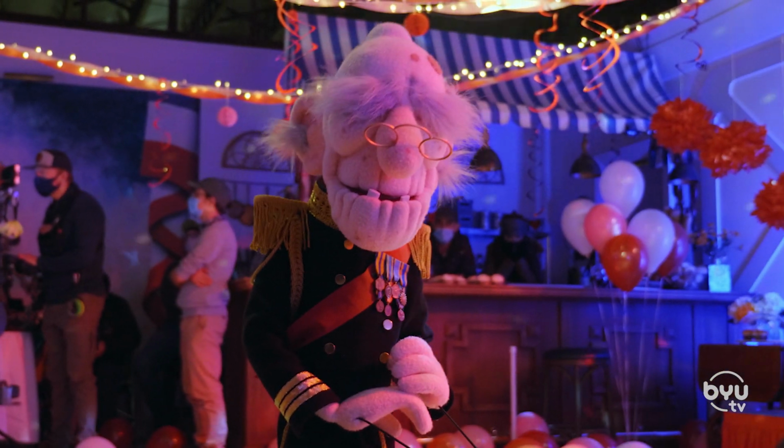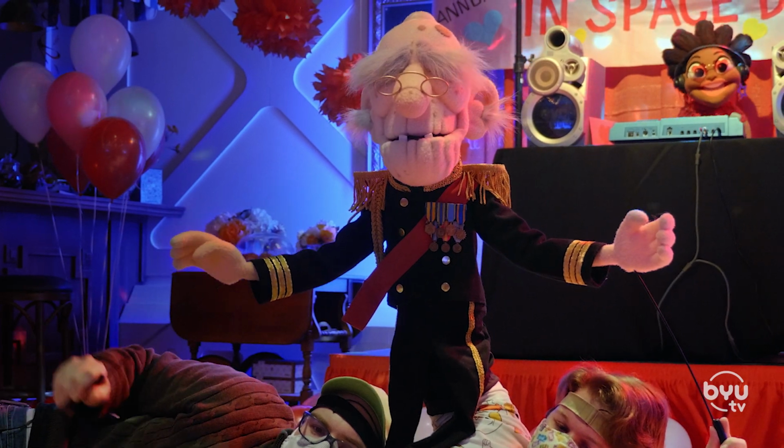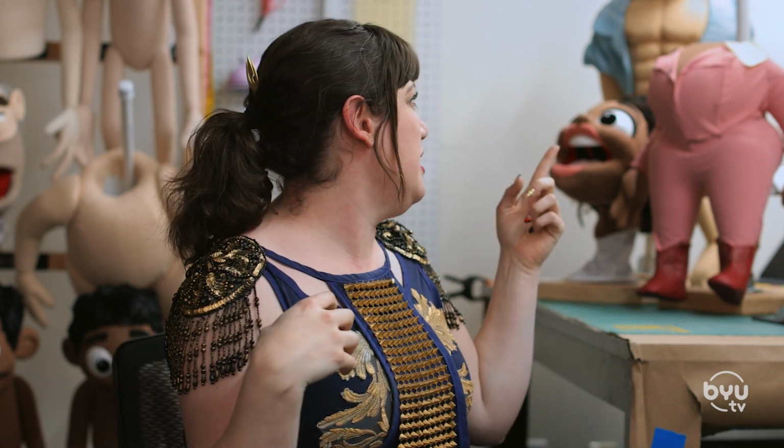I'm most proud of Harold's military look right now. I really, really enjoyed that. I've always wanted to do a Prince Charming costume, and I definitely got to do that with him. Although it was very interesting manufacturing those sleeves and the shoulder pads, because he doesn't really have them. He's kind of like this little hunchback baby. So it was difficult to make him stand proud.